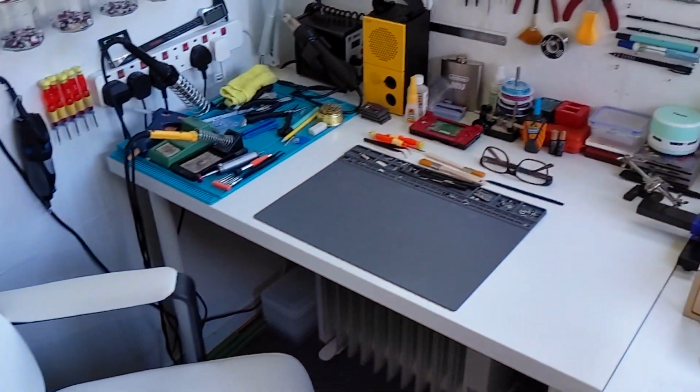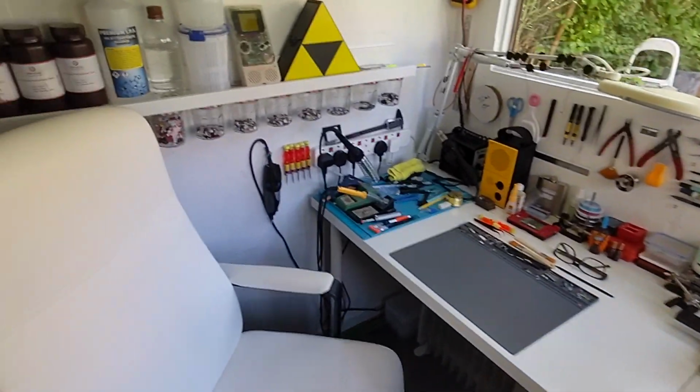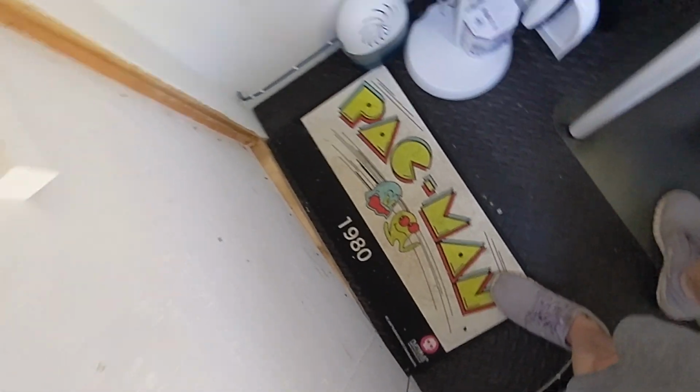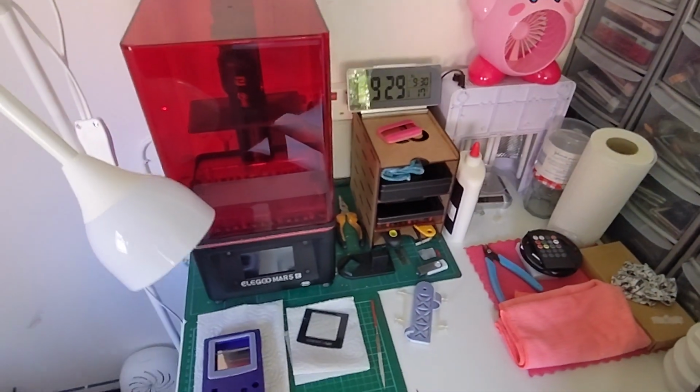I think we're going to need a wider angle. There we go. All right, this is my shed. So from the moment you walk in, you know it's kind of geeky. These awesome paintings were done by my friend Katie. This is my 3D printing space.